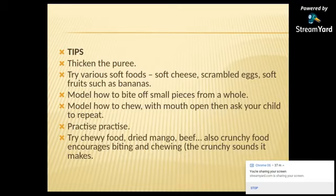Another thing you can try is various soft foods. You can try soft cheese. You can try scrambled eggs. You can try soft fruits such as bananas. So it is just trying what soft foods your child can tolerate, or you can teach them to tolerate.